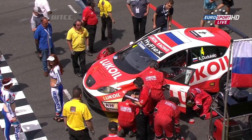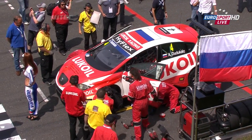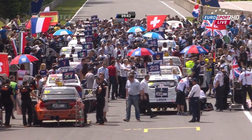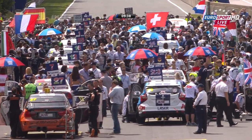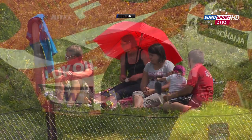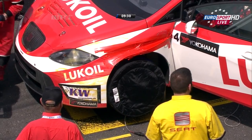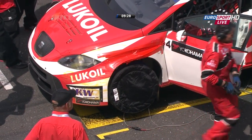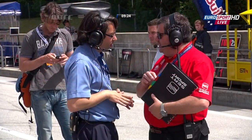Surrounded by mechanics and faced by a wall of beauty. Alexei Dudukalo, the Russian, sits on pole position in his Lukoil Seat for round 12 of the FIA World Touring Car Championship. Round 12 of 24 races, and we are almost at the end of a breathless run through the European racing season. One more European round to go before the cars are shipped off to North and South America and thence to the Far East.